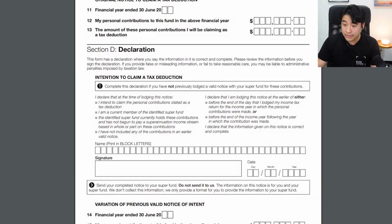All right, so that's the first two steps of being able to minimize your tax. The whole point is either reducing your profit through claiming more expenses. They were the two main ways. Okay, so another way to reduce your expenses is actually using the instant asset write-off.